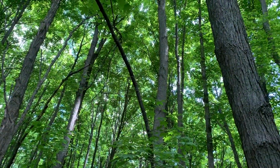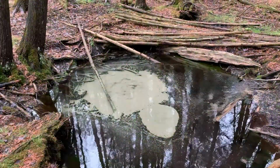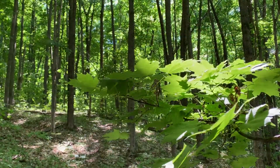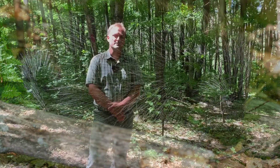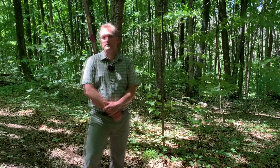Forests, as we know, are incredibly important for providing the ecosystem services that humans need. Things like groundwater recharge, clean air for us all to breathe, wildlife habitat, and then forest products, recreation, all these things that we need. But one of the things that we need to be thinking about also is the mitigating effects of climate change that the forest can provide through storing carbon.